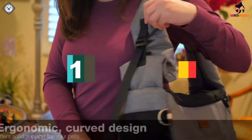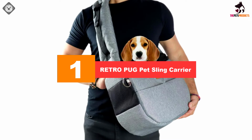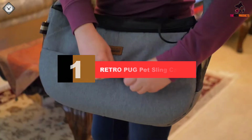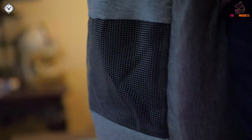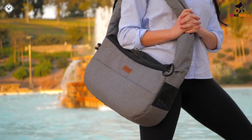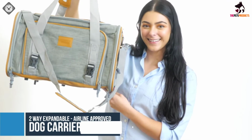And finally at number 1, we have the Retro PUG Pet Sling Carrier. Ultralight with a reassuringly secure feel, the Retro PUG could become your dog's carrier best friend. With its kangaroo pouch, there's plenty of support, as well as space for your doggo to look out, as it is designed to be able to take small to medium dogs weighing up to 15 pounds.